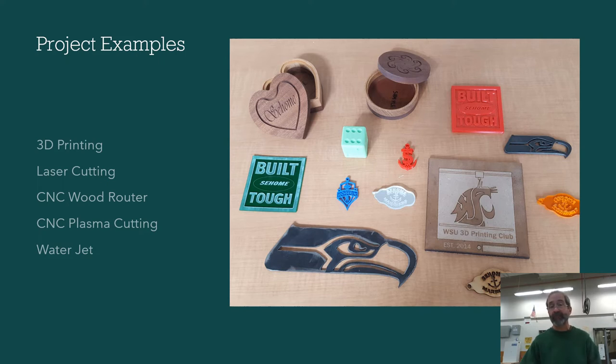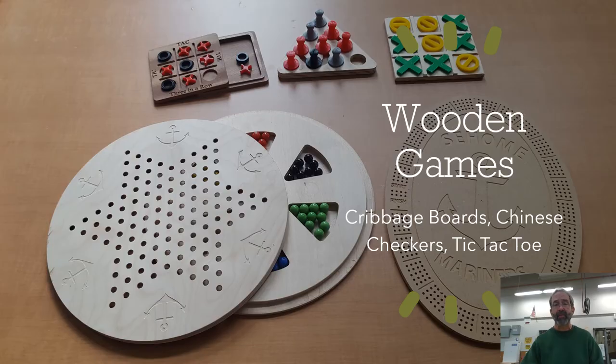We have laser cutting, 3D printing. This is plasma cutting here. We can cut steel into any shape that you can put into the computer. And we also have a water jet here. So beginning stuff here, just a quick look at some of the projects that are possible.